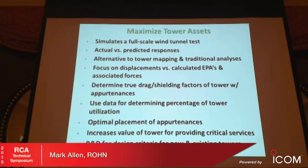Typically, towers are beefier in the bottom than they are at the top. So you can add a lot more stuff lower down on the tower than you can at the top. And there's quite a science to figuring out where these appurtenances or mounts go. And with the real world data we get out of this thing, we can help them figure that out.